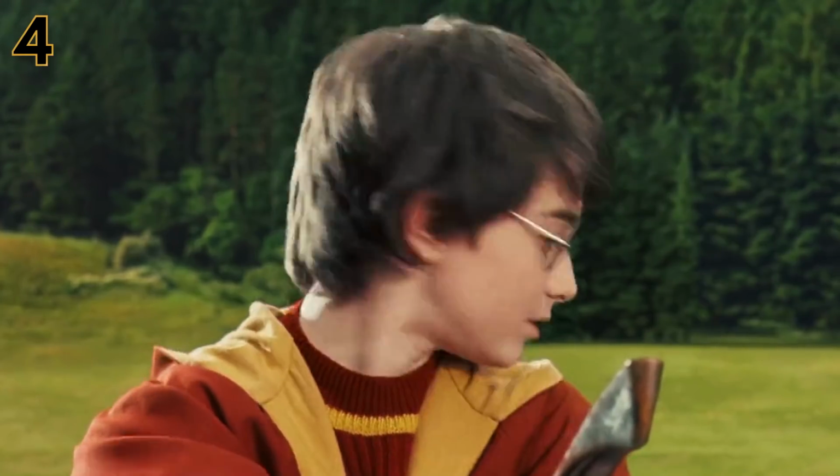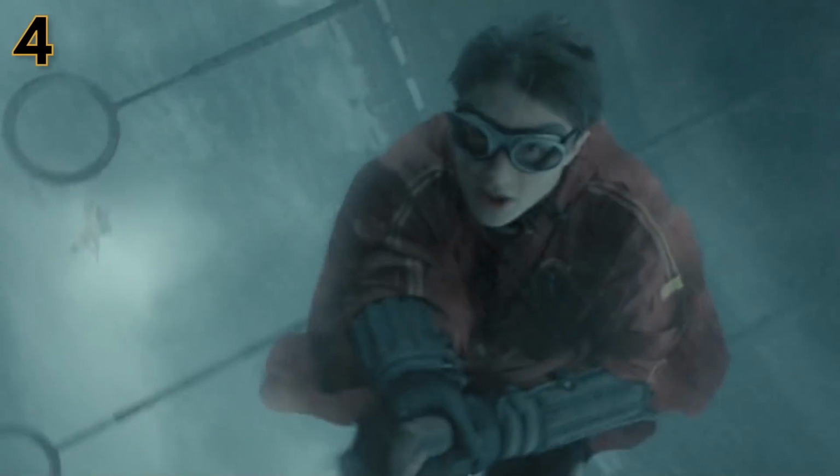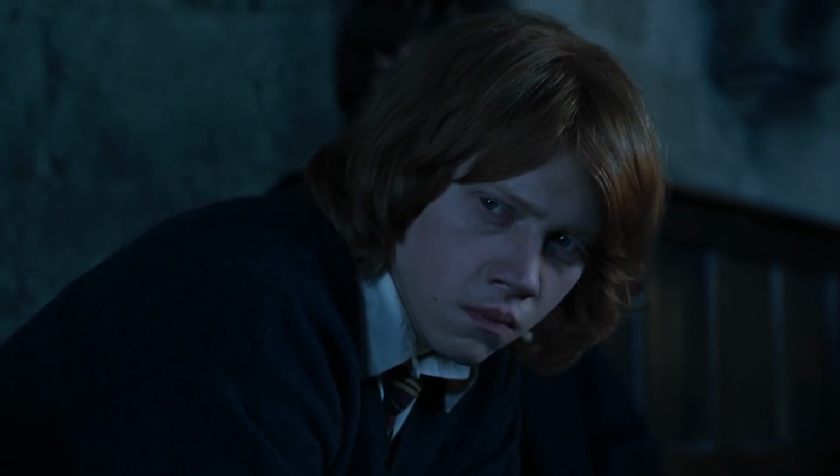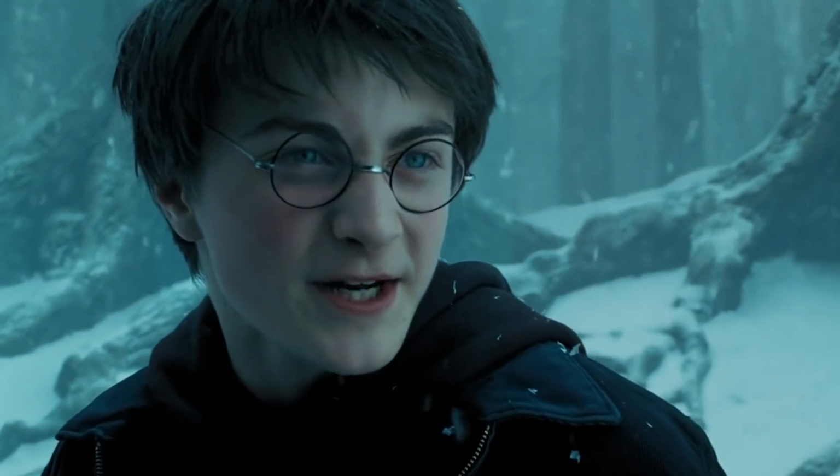Quidditch is probably one of the greatest elements of the wizarding world, and I am still bitter that they cut the World Cup final in Goblet of Fire. I'm gonna kill him!